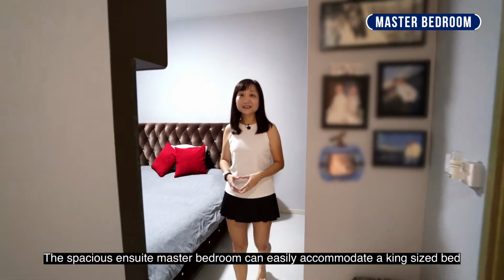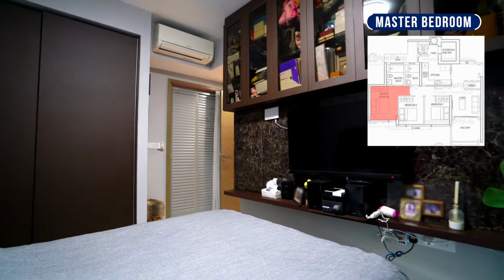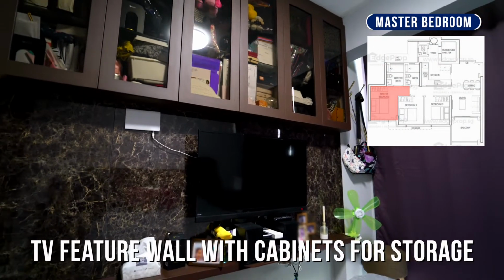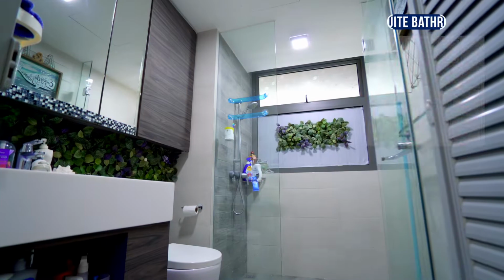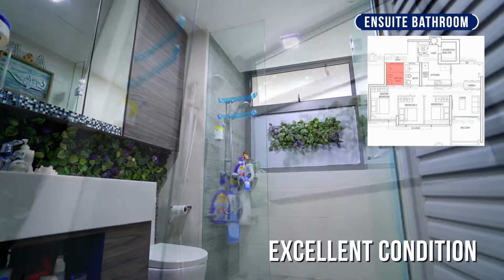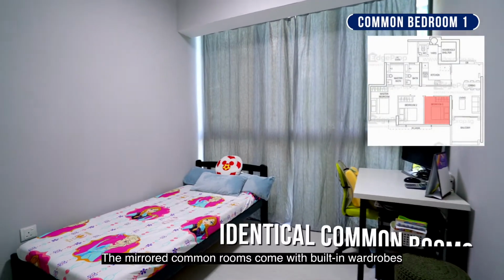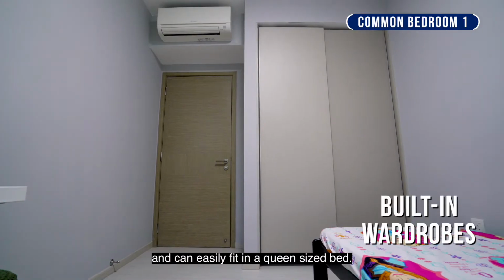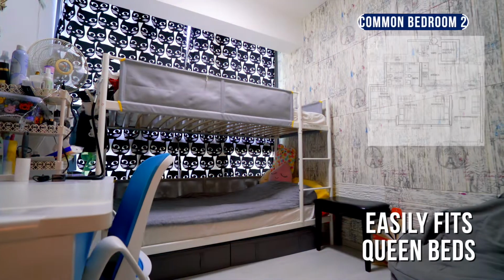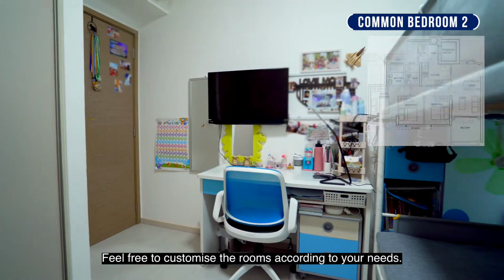The spacious ensuite master bedroom can easily accommodate a king-size bed with space for other furnishings. The mirrored common rooms come with built-in wardrobes and can easily fit in a queen-size bed. Feel free to customize the rooms according to your needs.